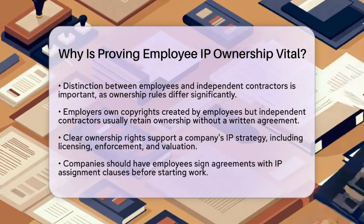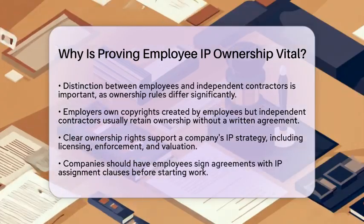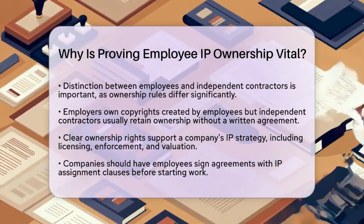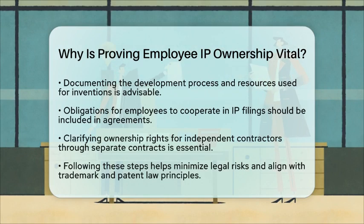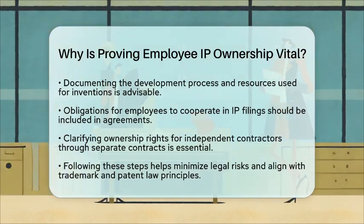Finally, having clear ownership rights supports a company's overall business strategy and intellectual property management. When ownership is certain, a company can develop and implement an effective intellectual property strategy, which includes licensing, enforcement, and valuation. This certainty is fundamental for leveraging intellectual property as a business asset, attracting investment, and maintaining a strong market position.